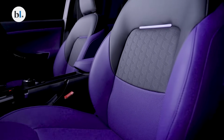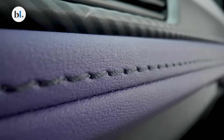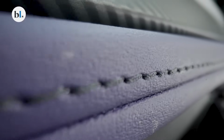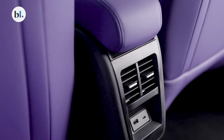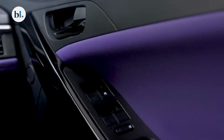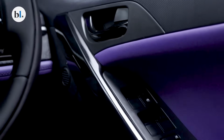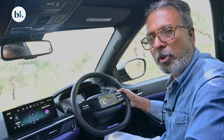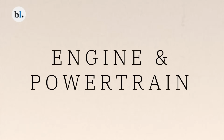There are going to be 4 basic trim variants offered, with some additions where you get a plus pack or a sport pack. Cabin color theme can be changed, and some of the other features of course will vary depending on the trim variant that you choose. But what we are driving today is the Fearless Plus S, which is the top end variant, and this gets ventilated seats, perforated fake leather seats which have a dual color finish, and of course the seat ventilation, which during a hot summer day can be quite comforting to sit on.